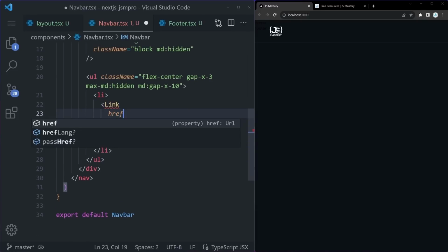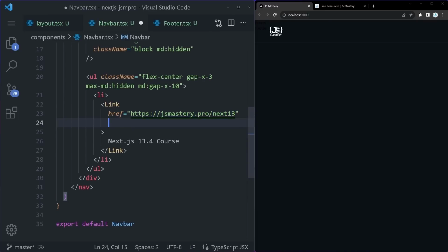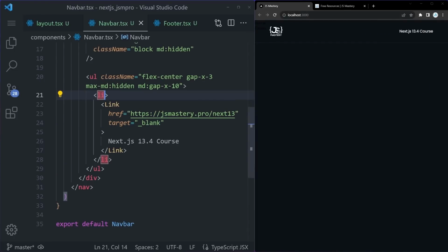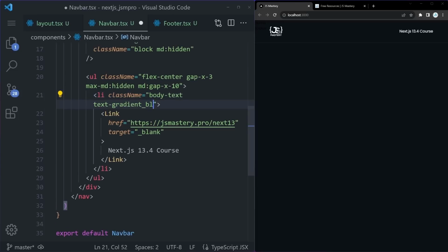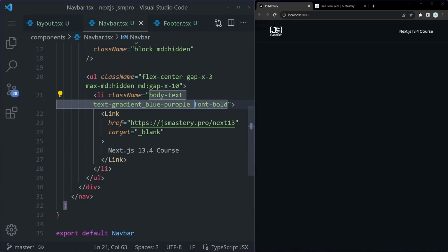So we can give it an href pointing to https://jsmastery.pro/next13. And we can give it a target equal to _blank. Now, if we save this, you can see Next 13 course, and this is going to point directly to our official website. We can style it a bit by giving this li a className equal to body-text gradient_blue-purple, and we're going to do a font-bold. Sometimes you have to add an exclamation mark at the start to apply the style, and I'm going to fix this typo right here with the purple to make it look good.